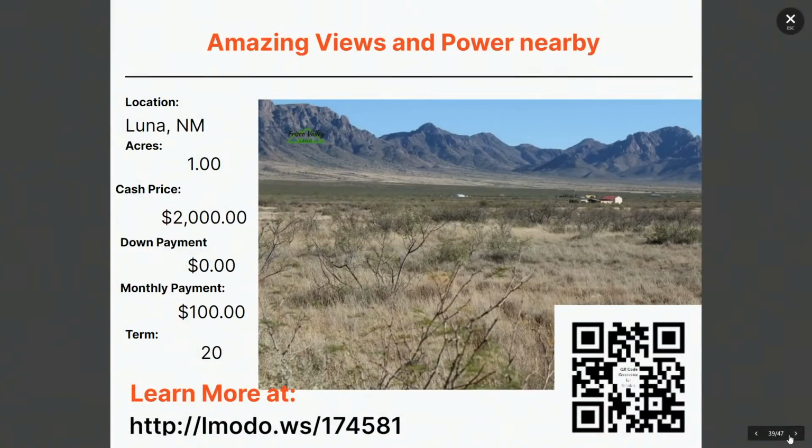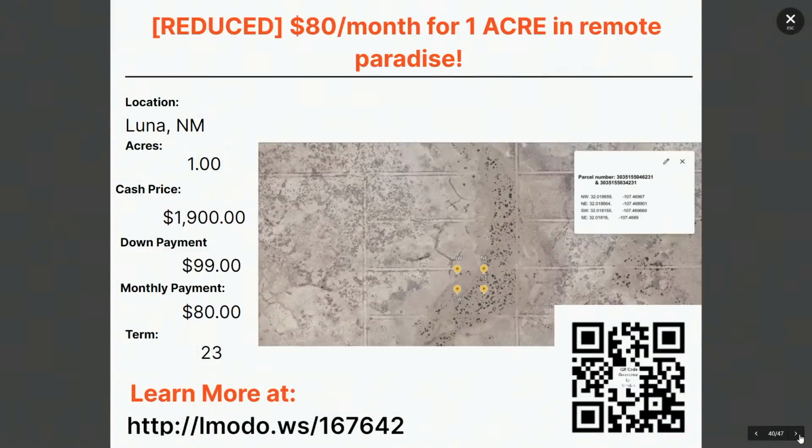Do what you want with it. All right. This one, check out this one. This one is in Luna, New Mexico. In Luna, we have a 1 acre property, $1,900 with $99 down and $80 a month for 23 months. You can learn more about this one at elmoto.ws/167642.